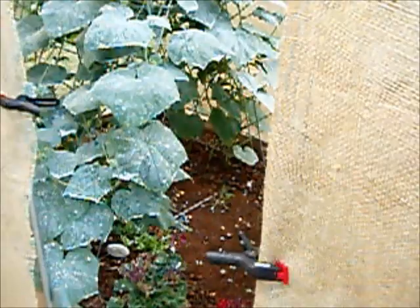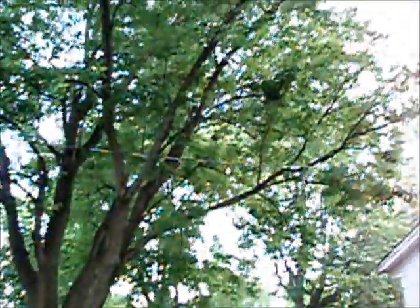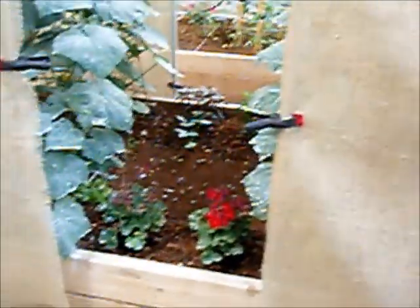So now they'll be protected in the morning and in the afternoon, and then in the late evening, whatever direct sun it gets from over here will be fine. I don't think that's going to hurt anything at all, because usually after 3 o'clock they perk back up anyways, because the tree over here is shading it for the most part. So I was mostly concerned about the sun first thing in the morning, and up until about 3 o'clock. So that should work out okay.